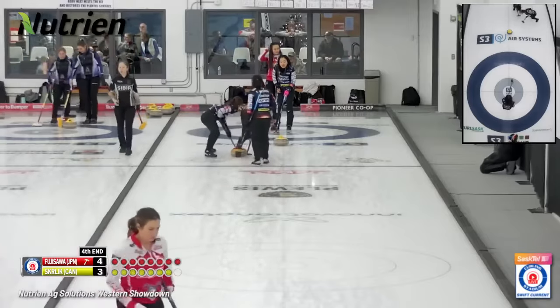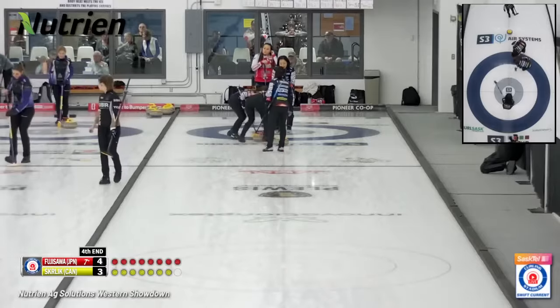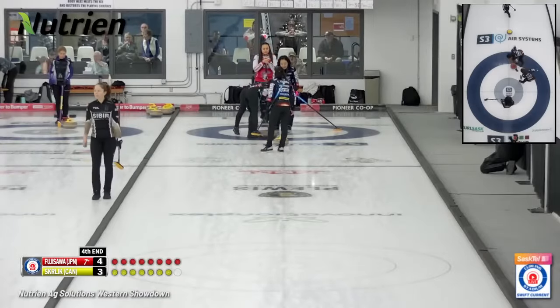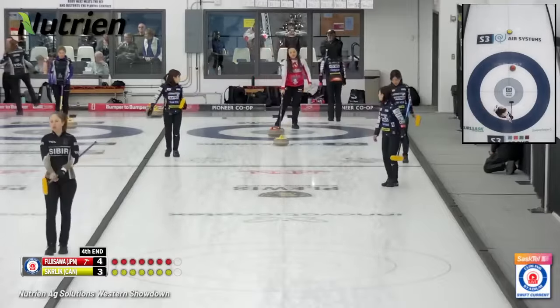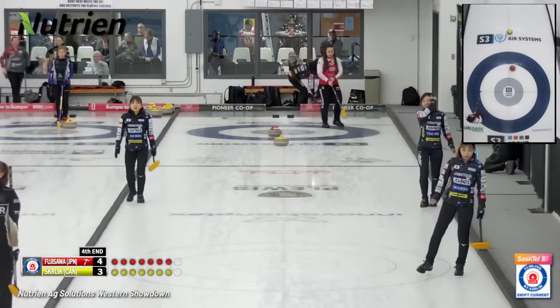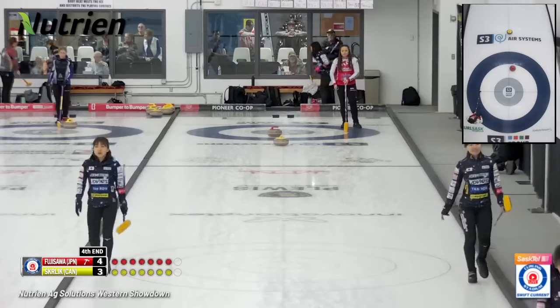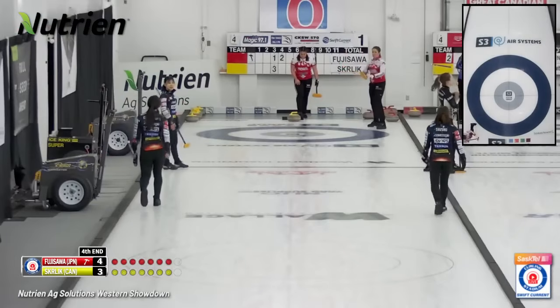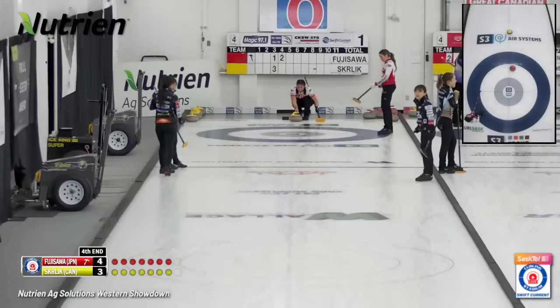And with the super swingy ice, the only way a center guard is going to be effective is if it is really close to the house like that. So, job well done. And Team Fujisawa answers with a nicely placed rock in the top of the 8-foot. Yeah, Kayla will be content to come right around that. Leaves it a little bit high, just about an inch past the 12-foot, maybe a couple inches. This is Ashton Skrlik.